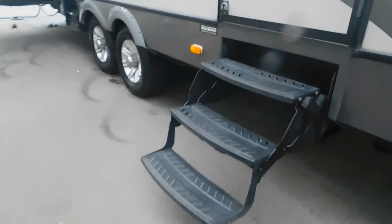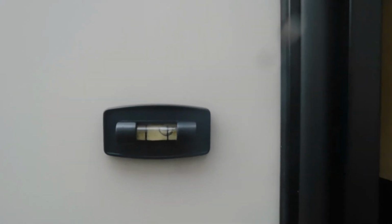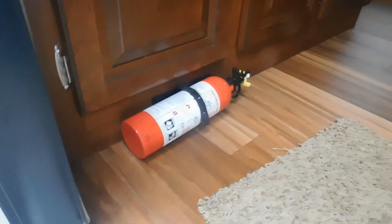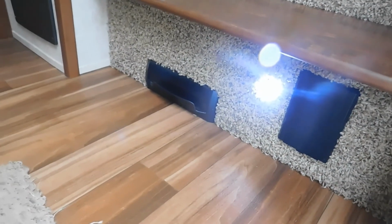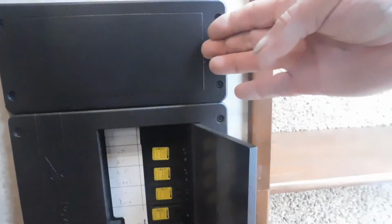And let's take a walk inside and check out the inside of your unit. You do have a nice level here. It's a little off level where we're sitting right now. First thing you notice on every trailer as soon as you walk in the door is your fire extinguisher. For safety reasons, you'll always know there's a fire extinguisher at the front door. To the right is your back system. Also to your right, as soon as you come in, is the access panel to your breaker box and fuse box.